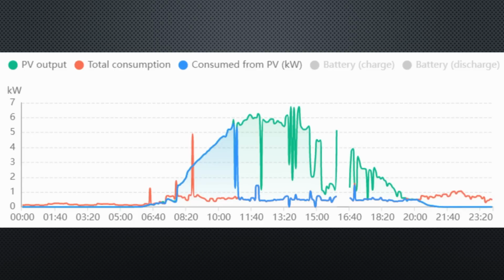The next day was quite sunny and the battery charged fast. At 10:40 AM it was already full and we started to sell electricity. No cooking and washing in the evening, but obviously I worked longer. Already here you see the influence of the battery.